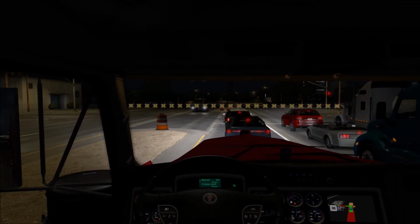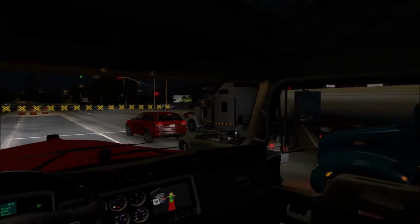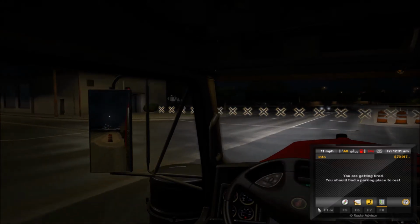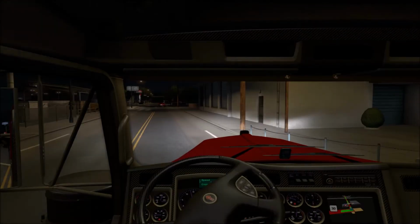Oh, it looks like we're getting pretty close to our drop-off here. Gotta get through this light. I might run this light here. Yep, I ran the light. Whoops. I couldn't see it.